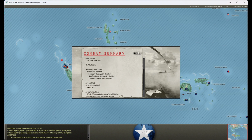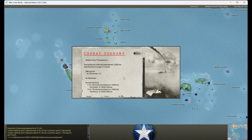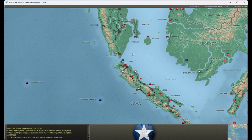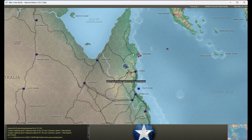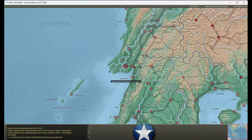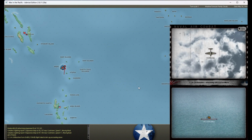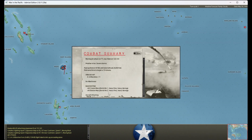Oh, we actually got 27 runway hits on that. This is supposed to hit port. And nothing. All right, and so, okay, this is what you were supposed to do before. All right, like that, yeah. Now, I haven't been paying attention. Okay, 1,000-pound bomb. These should be destroyed.